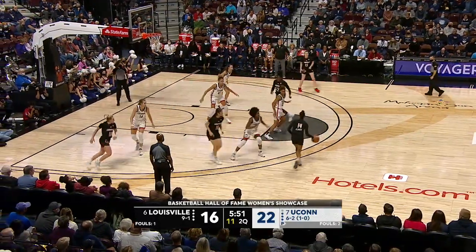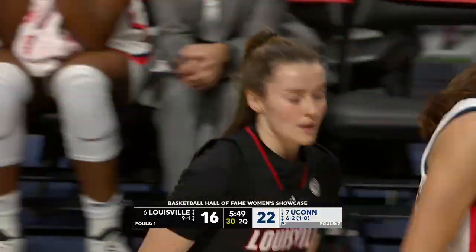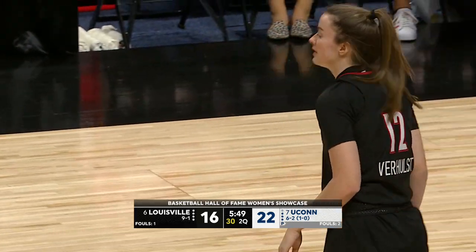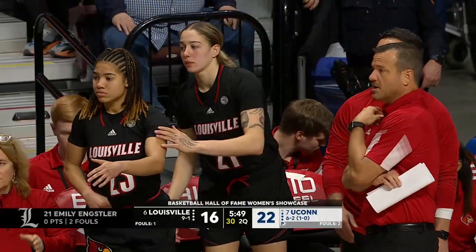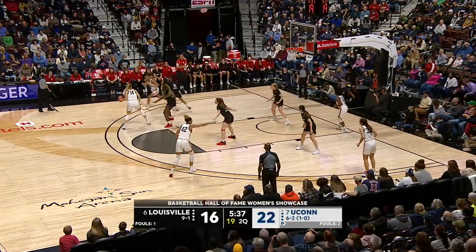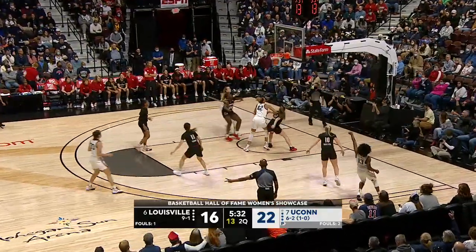Kono to Smith. Verhulst travel. And again, so much of Louisville's toughness comes from Emily Engstler. Her picking up those 2 first-half fouls are huge. She brings them energy. She brings them an added weapon on the offensive end, too. Syracuse transfer has been playing great in her first season with Louisville. She was the 6th Player of the Year in the ACC. Had a great game against Michigan. That was an impressive performance for Louisville. Had 18 points, 14 rebounds, 5 steals, 2 blocks, 2 assists. Gives you an idea that she has a hand in everything that Louisville does here.